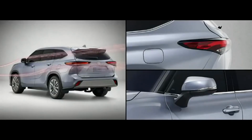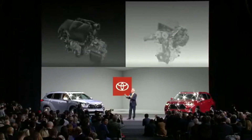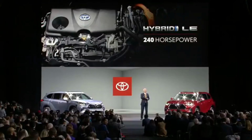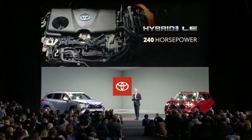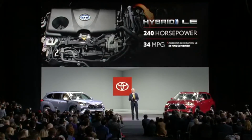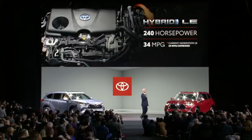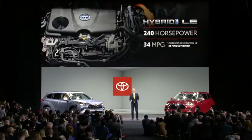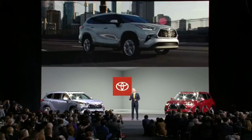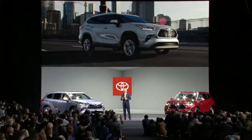And Highlander offers a choice between two advanced powertrains. Here you have a gas V6, and here you have the Toyota Hybrid system. And now here's the best part of this. The 2020 Highlander Hybrid LE offers 240 horsepower, and the model's best-in-class fuel economy ever at an estimated 34 combined MPG, which is a 17% improvement from the previous generation. And you take all of this while delivering the everyday acceleration, power, and responsiveness that buyers don't just expect, but buyers demand.